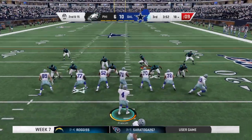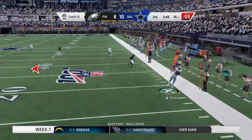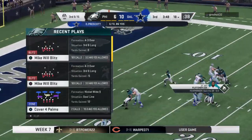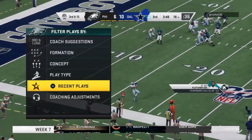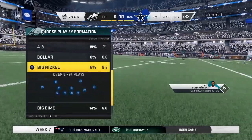26. To throw again on second down. Prescott to the sideline, and it's caught, but boy, he's out of bounds. So they tried to get him into space coming out of the backfield, but it'll be third down. That was a nice catch, but unable to stay in bounds.